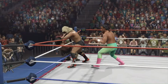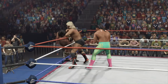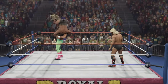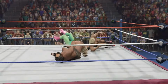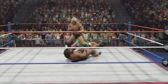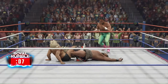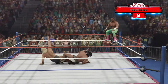Setting up an elimination here. Looking for here. Headbutt to the groin. That was low. Who's it gonna be, fellas? I think he just wants to make his opponent suffer before throwing him over the top rope. He's on his back, trying to scramble his way out of this. Reversing, he does reverse.